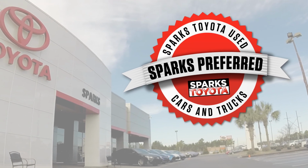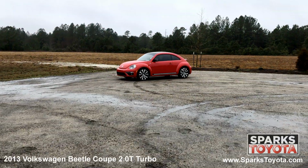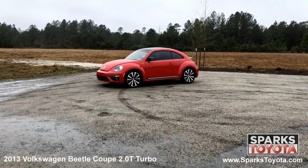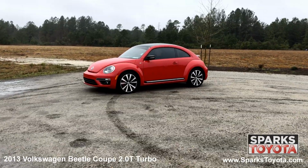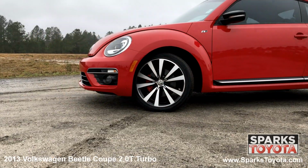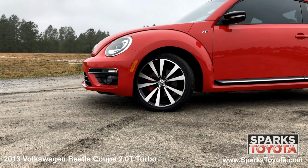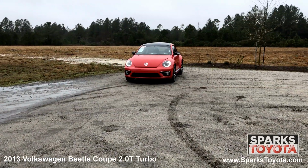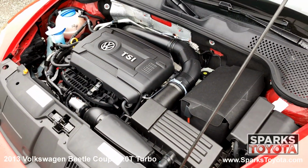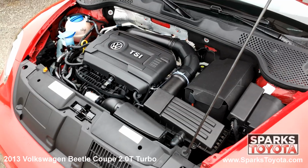Welcome to Sparks Toyota. Here we have a 2013 Volkswagen Beetle Coupe 2.0T Turbo. It has a clean Carfax and comes with keyless entry, power heated mirrors with signals, deep tinted glass, and much more. 19-inch alloy wheels, all-season tires, bi-xenon headlights, fog lights, heated wiper washers, and a turbo 4-cylinder with only 33,419 miles.